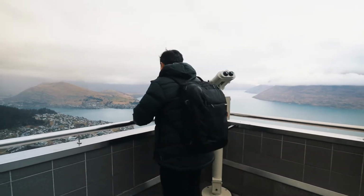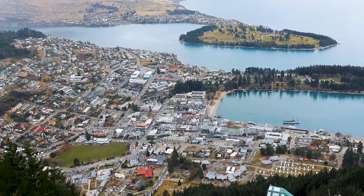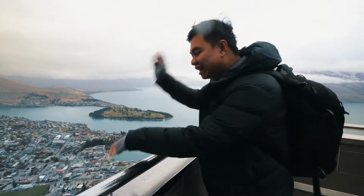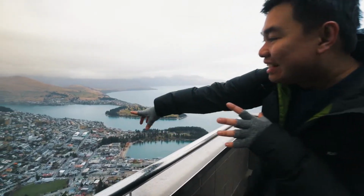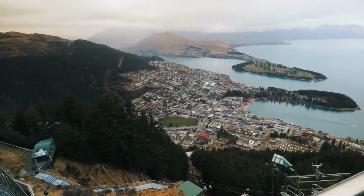Guys, we are on the top of this Skyline Gondola. The view up here is so amazing. So I reckon this is the best way to view Queenstown from the top. You can see a lot of action here. You can see the luge down there. You can see the paragliding, is it? All sorts of action are happening here.